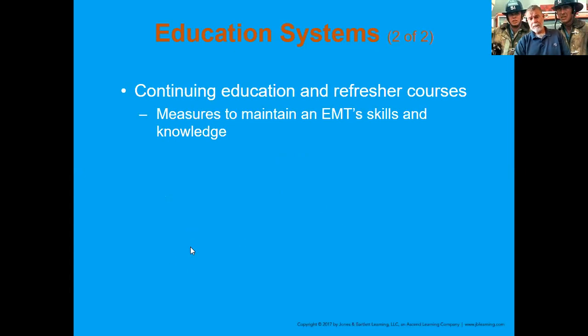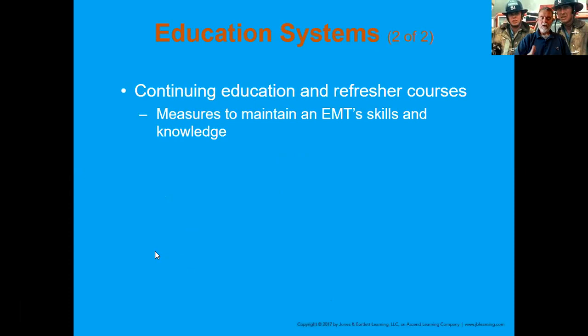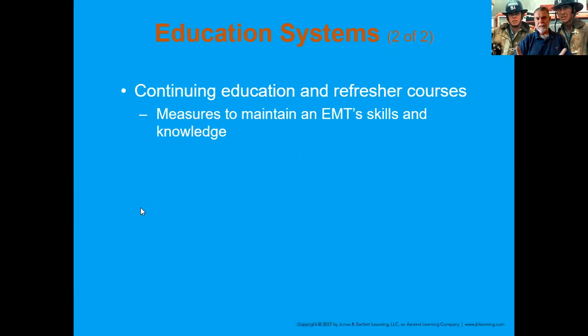Continuing education. Again, when you complete this class, continuing education is something you will always need to do. National Registry has 40 hours that they require. It's 20 hours, 10, and 10 in different subject areas. Arizona only requires 24 hours to maintain your certification, typically through continuing education courses, refreshers. Again, there are ways you can maintain your continuing education without having to take a separate refresher course. But again, that's why there are options that are available.